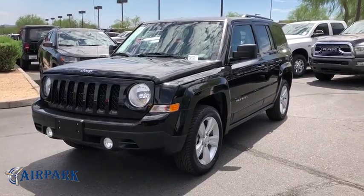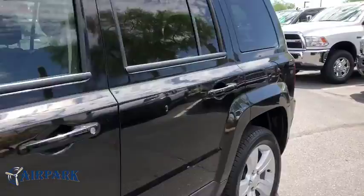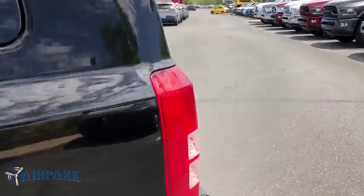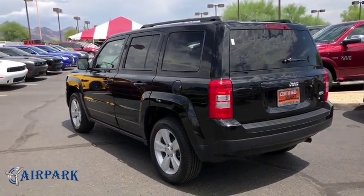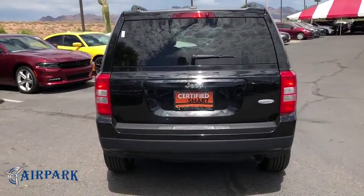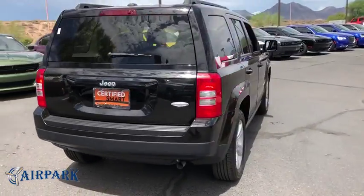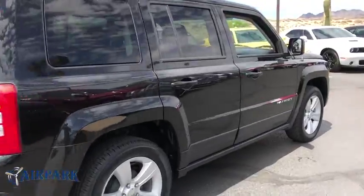The 2017 Jeep Patriot. The Jeep Patriot is unmistakably a Jeep. It looks like a cross between a Jeep Liberty and Jeep Compass, or maybe a three-quarter scale version of the big Jeep Commander. The Patriot has plenty of room inside for any size family. This vehicle has less than 40,000 miles. Here are some of this vehicle's great options.